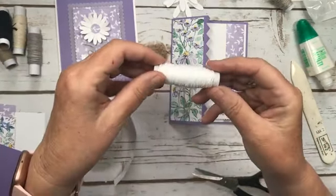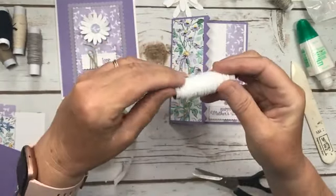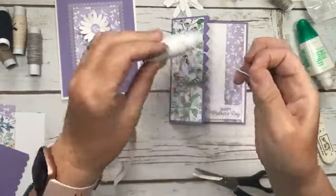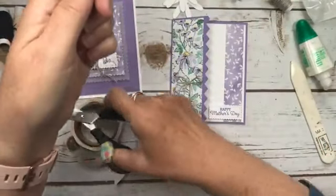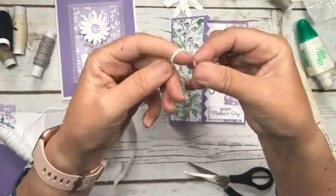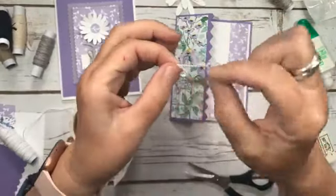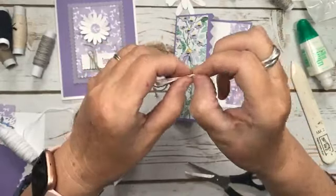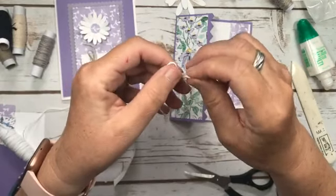I'm going to do a white bow and see which one I like better, even though I've already glued the other one on. Oh, darn. That's what you don't want to happen. All right, let's try white and then we'll see which one we like better. I'm not sure white is going to show up against this because it's pretty white itself. This is really soft. And I want to say a bit thicker than our regular baker's twine, in my opinion.